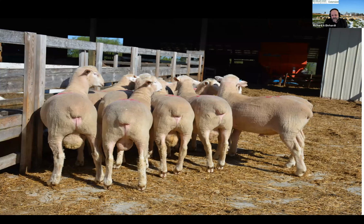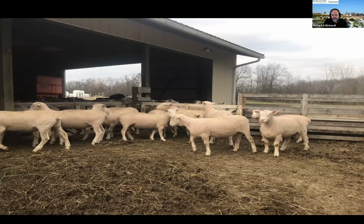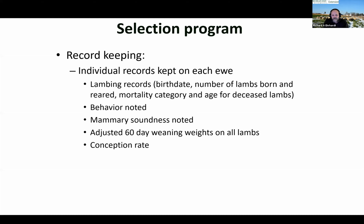We do sell some breeding stock. I'm not sure why this picture's in here. It just shows you the kind of sheep we have. These were a bunch of rams born in the fall. So we do sell some breeding stock. And here's another group, the probably fall born rams in the early winter or late winter.